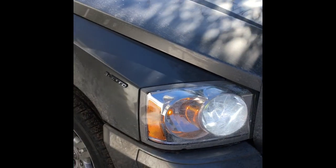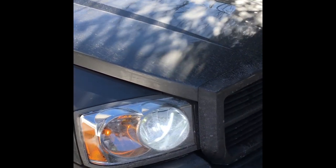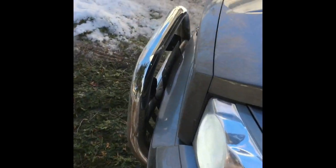All right guys, that kind of concludes the 3.7 liter PCV valve. The precious valve that comes loose somehow.